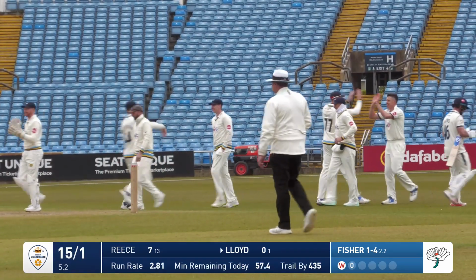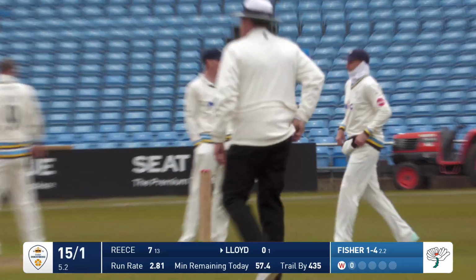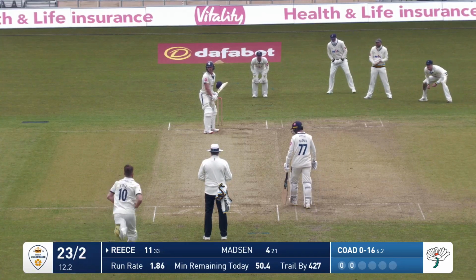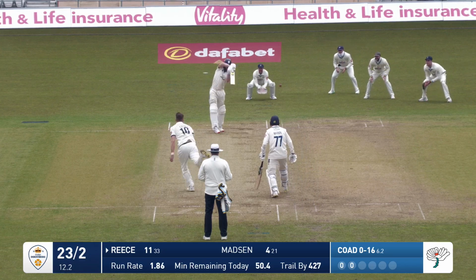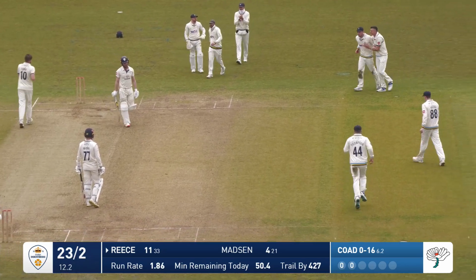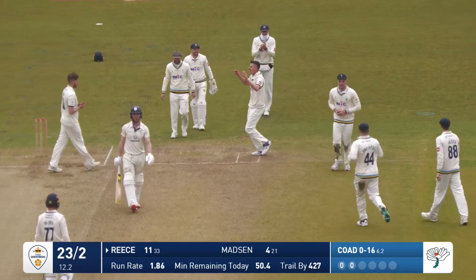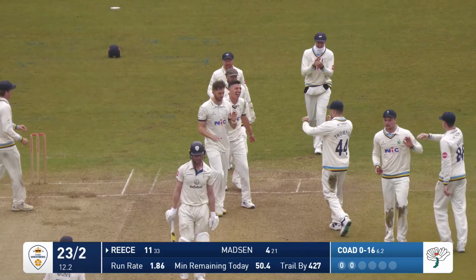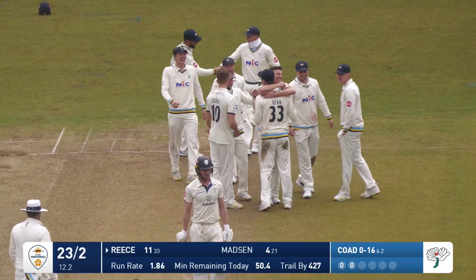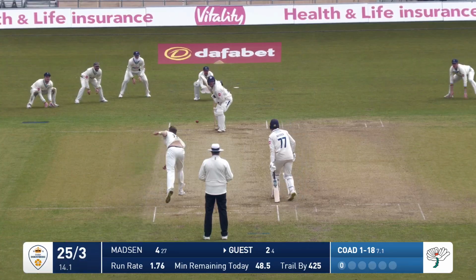And again, Fisher is right on the money with the line and length again. They were so difficult to play, and that's what we're seeing again today as Code comes in. Oh, brilliant slip catch at third slip. It's Finlay Bean again. My word, that was a sharp chance. And Ben Code gets his first wicket. It's Rees, the left-hander, that's gone. That lateral movement through the air.